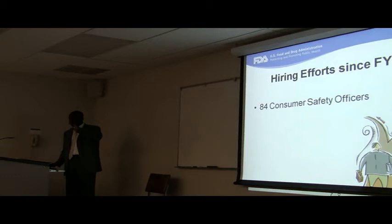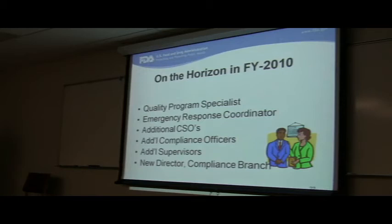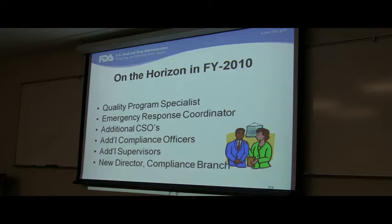Some of the new positions to us that we brought on board: the quality program specialists, Marlene, she just actually started last Monday, and the emergency response coordinator. Now we need to look at these emergencies and try to have a more uniform way in terms of how we contact staff, how we deal with the oversight of these emergencies and so forth. So now every district has an ERC, emergency response coordinator. I already mentioned we're still hiring investigators, that's the consumer safety officers.